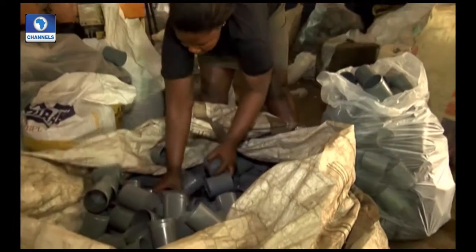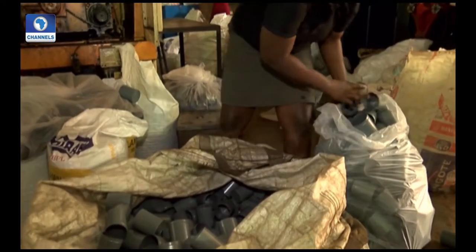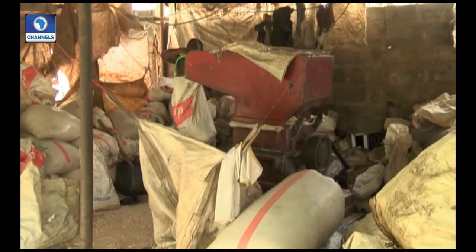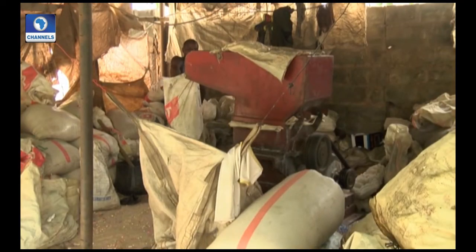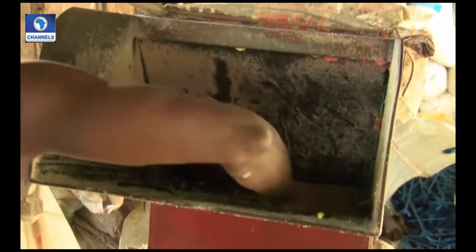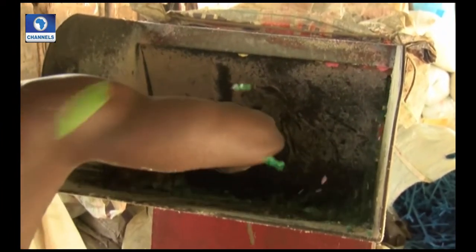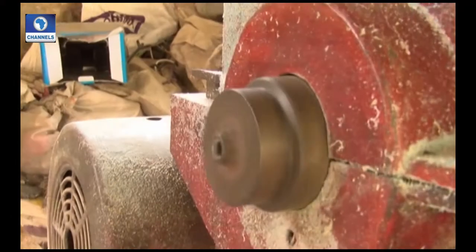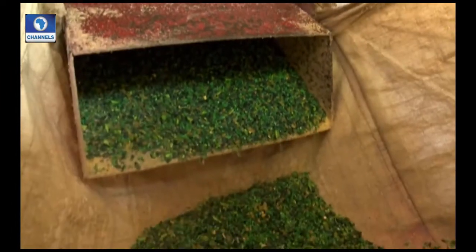In the course of doing that, I started with buying molds. There are things we call molds. I started buying the molds. I bought in that year, 2004. I have no machines. We go for what we call contract production. We meet people who have machineries, we give them our molds, and they produce for us, and we pay them, while we now supply the industry.